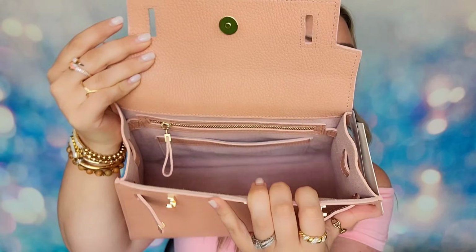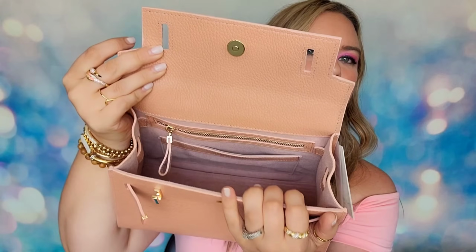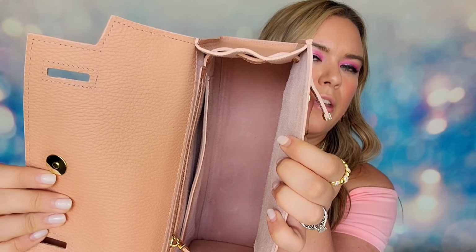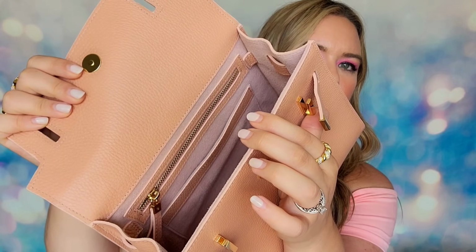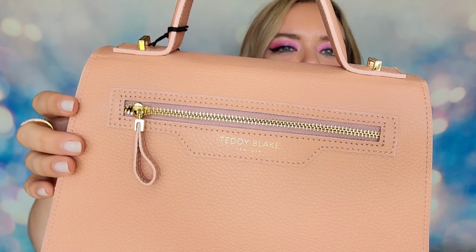It's so soft with that suede leather in there. And look, you get separate compartments, which I really like. The last Teddy Blake bag I got only has one zipper inside of it. This one's got a little bit more structure than the other one. So I kind of like that too. Oh, it smells so good, you guys. There's something about real leather that just is so good smelling to me.